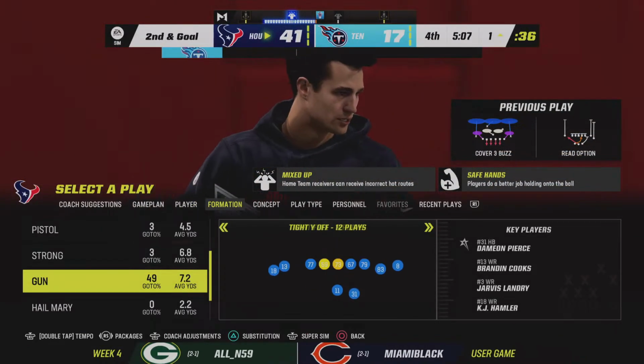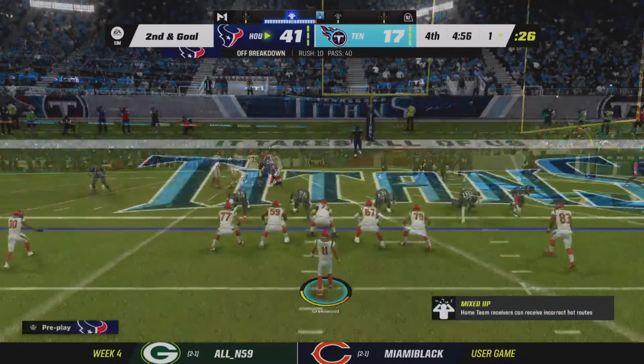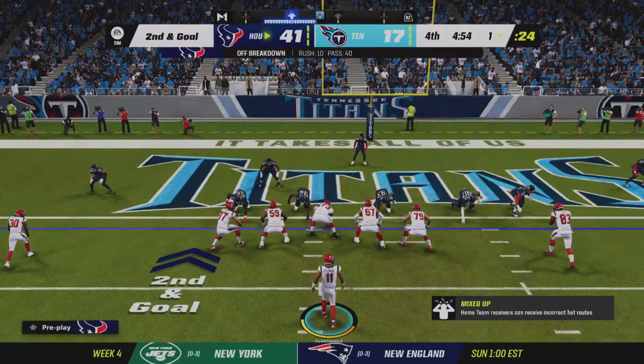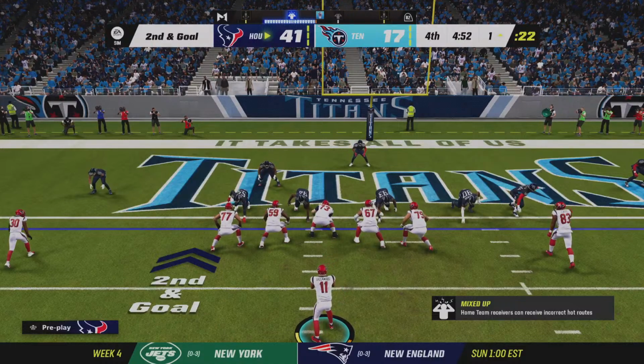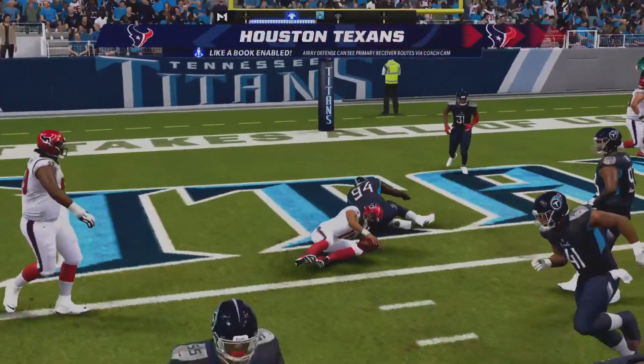Only a yard on the keeper, and it'll be second down. Typically on the read option play, when we talk about responsibilities, we're talking about what the quarterback has to go through. How about the inside linebacker, though? His job on this play, shadow the quarterback. And he's in for the score.